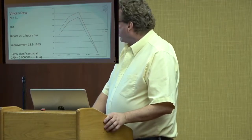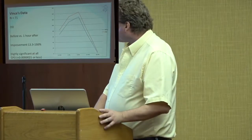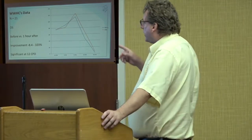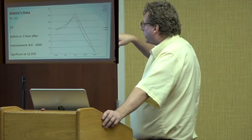When we look at the right eye, we see really the same kind of thing, 13 to 166% improvement, and this is 2.1 times 10 to the negative sixth is our worst p-value, our highest one. For my data, not as good. In fact, you can see that at the 3 CPD, it actually came out a little bit worse. There's several reasons for this, I think.